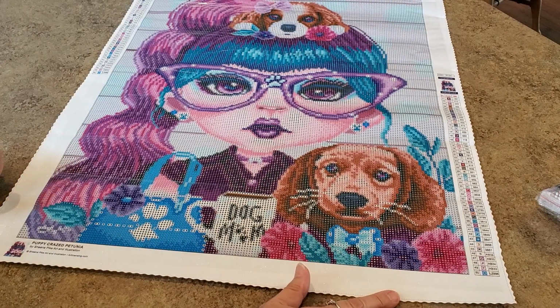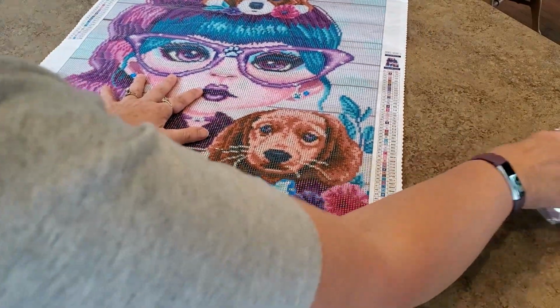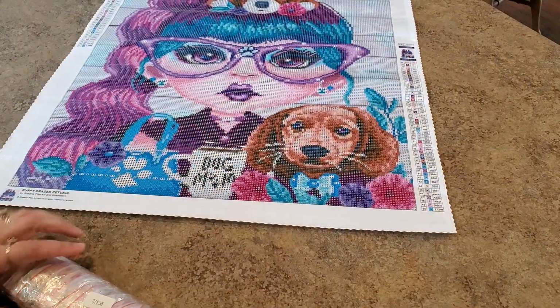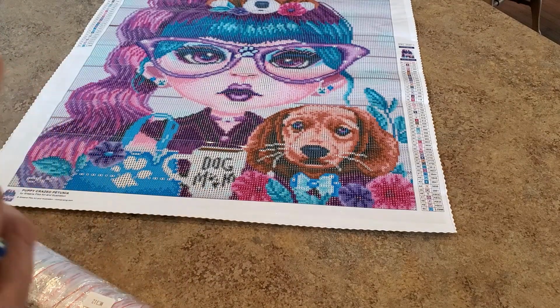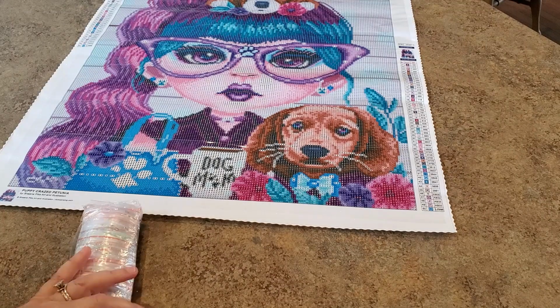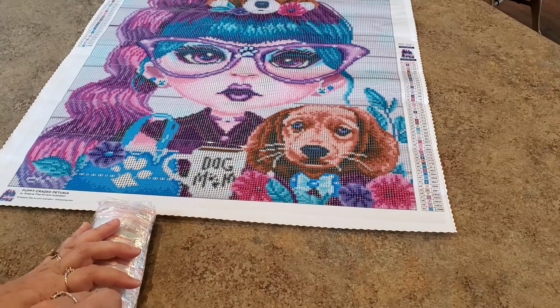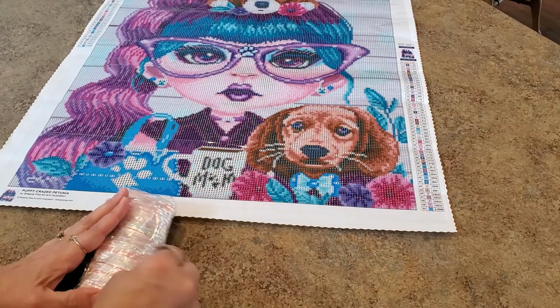She just, I so badly want to work on this. But I have my Craftibly Christmas I'm working on. I've got some other Sheena Pikes I'm trying to finish up. You guys, I'm going to have to put some drills on her. Maybe just make the puppy dog. I don't know.